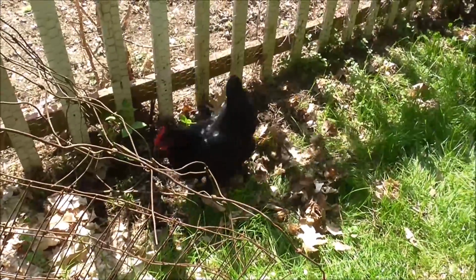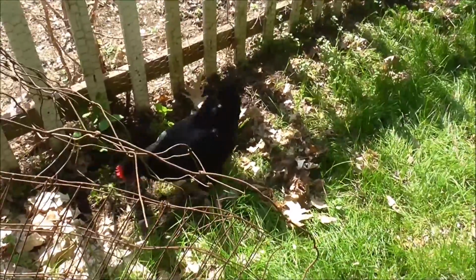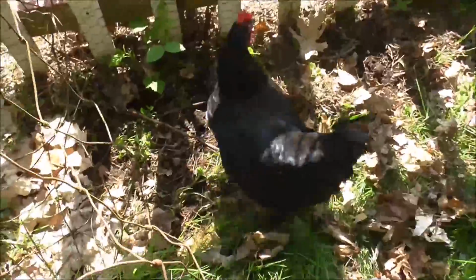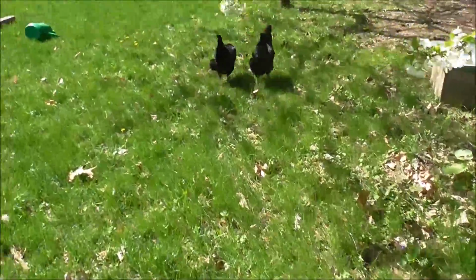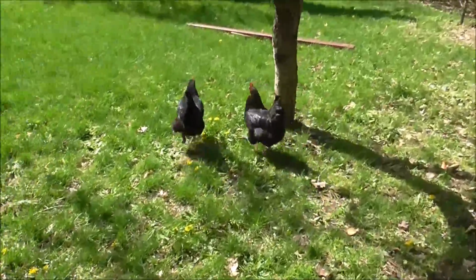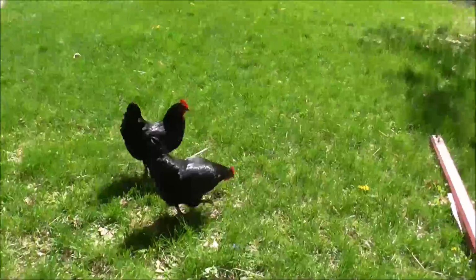The girls do a great job cleaning up the fence line for me, but I don't like them to wander too far. Okay girls, we gotta go back. Come on girls. Come on. Let's go. Back to the coop. Come on. No, that's not the coop. We gotta go this way. This way. It's like rounding up. I feel like a sheepdog.